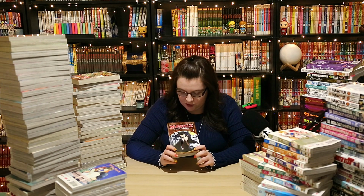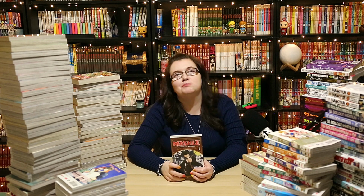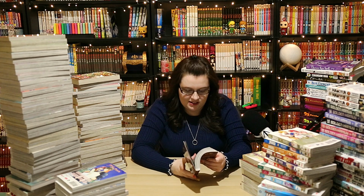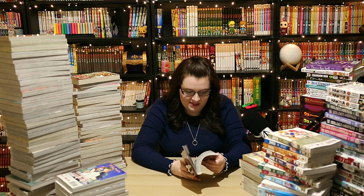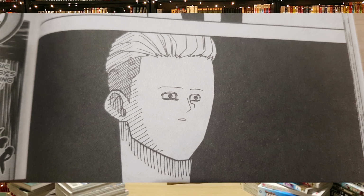Next, I have volume 1 of Mashle, Magic and Muscles. I must say, I absolutely loved this volume so much. The humour is so dumb. It was amazing. Some of the faces that some of the characters pull just look super dumb and I loved it. Can I quickly find some of them? I don't know if you can see that one. You know what? I'm just going to take a picture and post it over the screen. But yeah, this was super dumb and I loved it.